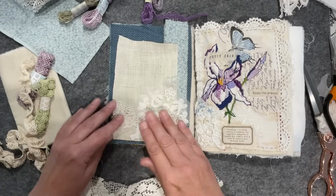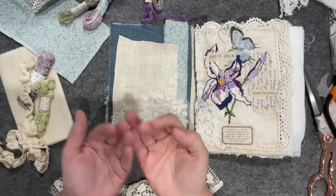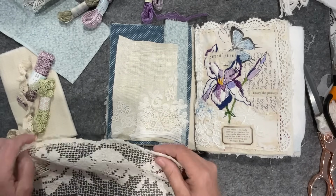plant. I'm just going to pop that bit behind so it looks like it's a bit intertwined, this little garden bed.